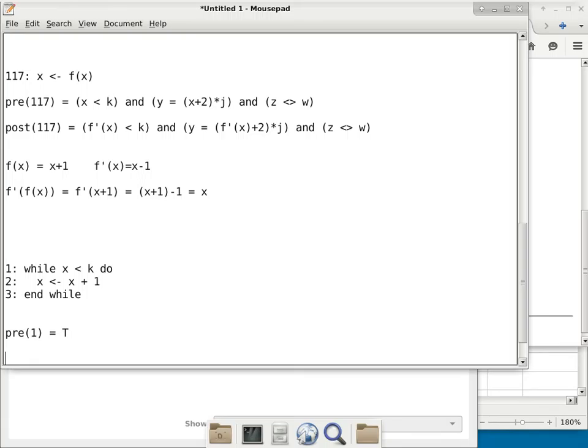Can we simplify this? Can we simplify x is less than k and x is less than or equal to k? How do we simplify that? This is a conjunction. We take out the term that is more general. Which one is more general? X is less than or equal to k is the more general one. So we can just take it out. All right. Well, looks like we're going somewhere.